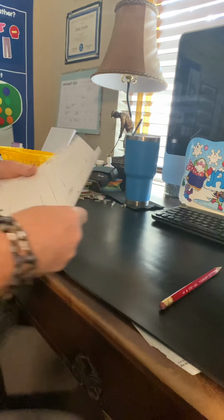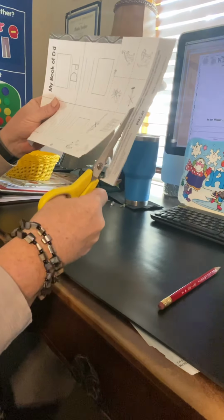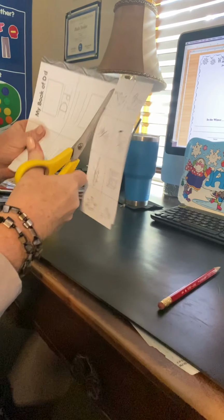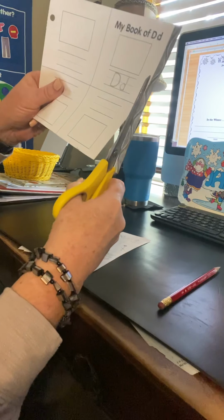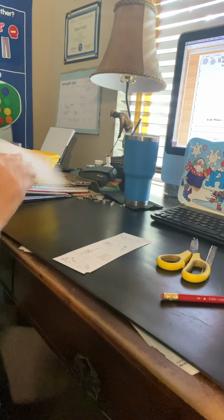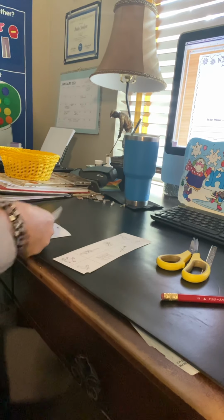All right, now I'm going to cut them out. He has a little bed here, but he's not interested in laying down right now. I think he wants to go for a walk. All right, now I like to cut that little side off. And then I can fold my book, fold it in half this way and this way. We don't even need staples for this, do we? We can just fold it, and we've got our cute little D book.